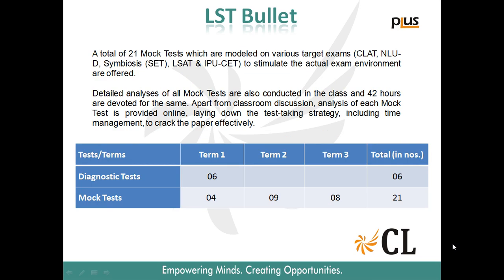Now coming down to the testing, there are 21 mock tests which are modeled on various target examinations, which will be provided to the students for effective practice, and a detailed analysis of all the mock tests would be conducted in classes, and specifically 42 hours have been devoted for this purpose.